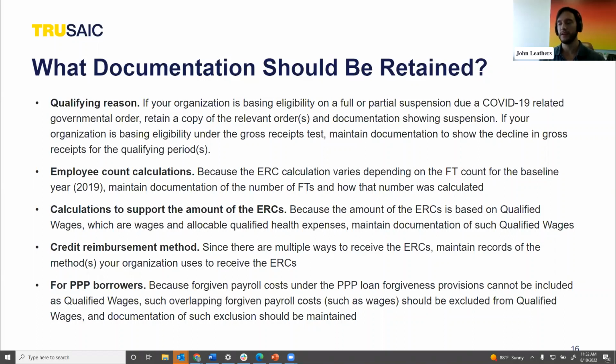Separately, if you're applying based on the full or partial impact to operations due to a governmental order, as an example, restaurants that face capacity restrictions or other businesses that face capacity restrictions or that had to change their operating hours, there are very specific tests and ways that those qualification methods should be documented. It's critical that you have all that in order and in one place to be able to then quickly answer any inquiries from the IRS.